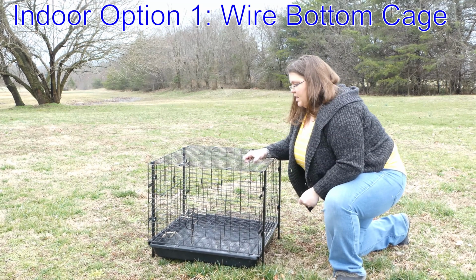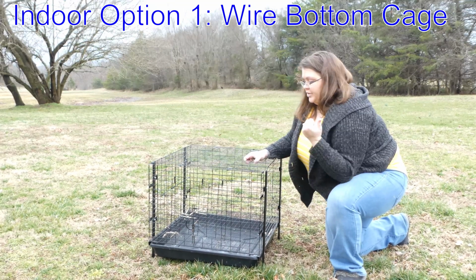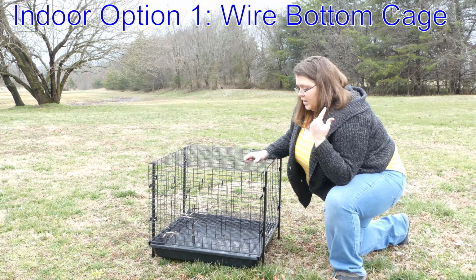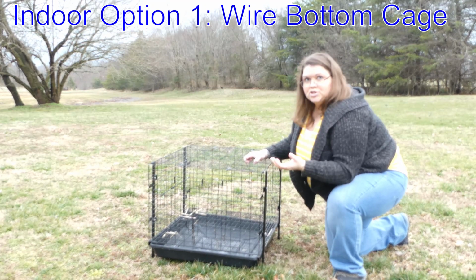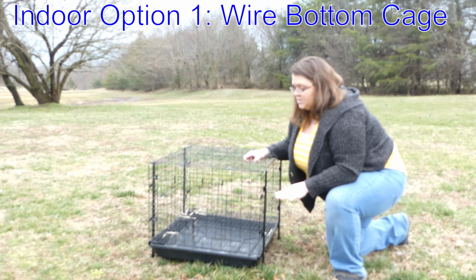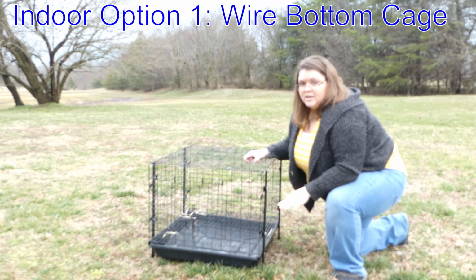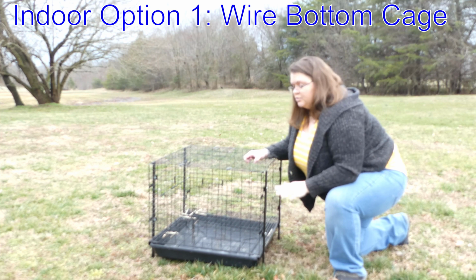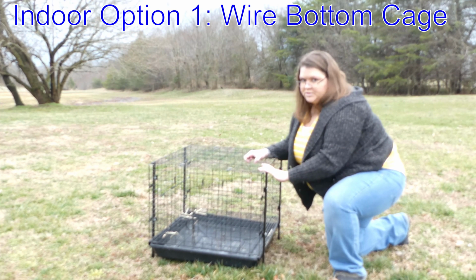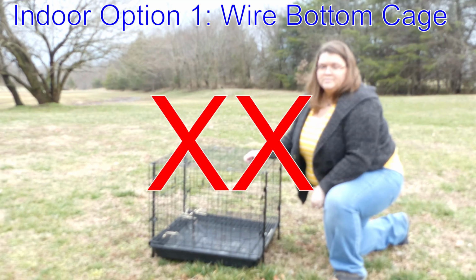But once you get toys in there, your feeder, your alfalfa rack, your water bottle, if you want a litter box train, there is literally no room in this cage for that bunny to stretch out. And bunnies love to stretch out, they need that space. They love to roam. This is not an optimal situation for your bunny.